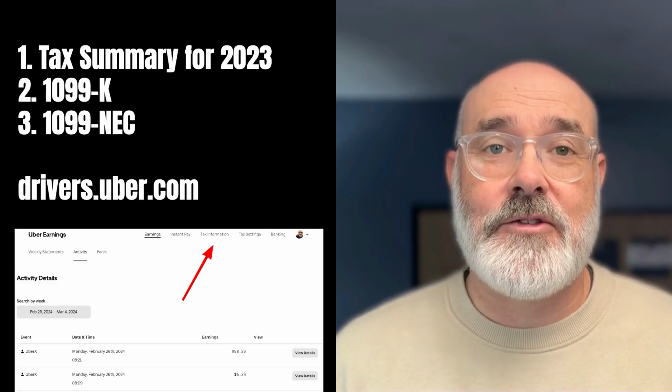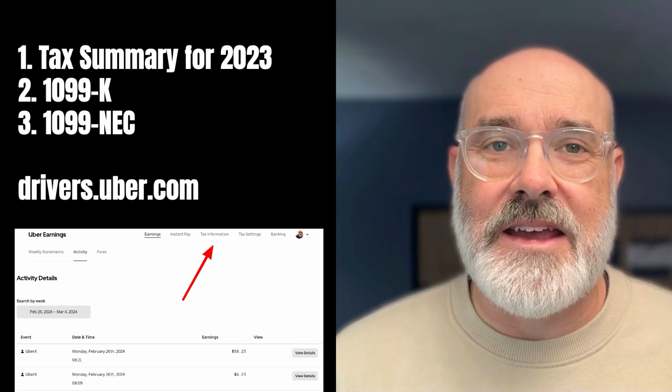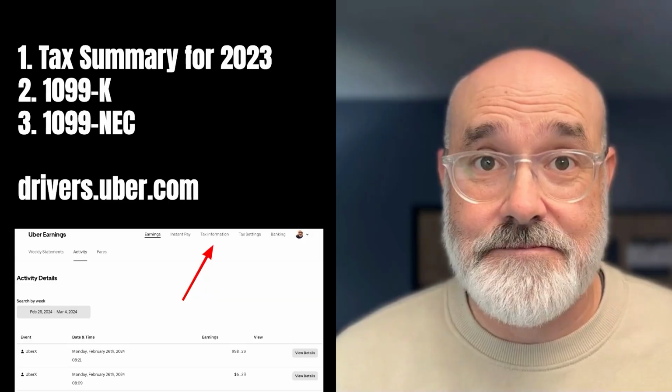Okay, so Uber gives us 3 forms to help us file our taxes. First is your Uber annual tax summary for 2023. Next is your 1099-K, and you'll also get a 1099-NEC. You can find these forms and more on your account at drivers.uber.com. You only need to submit your 2 1099s to the IRS, but the tax summary will help you report your deductions. Lyft gives you similar forms, and you'll also get 2 1099s. But for this video, because I didn't do enough trips with Lyft last year, I'm only going to talk about Uber's 1099s and tax summary.